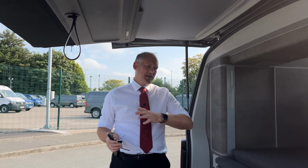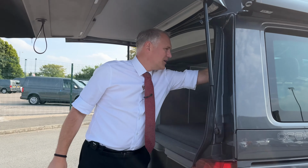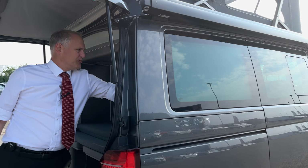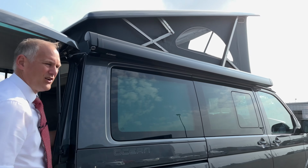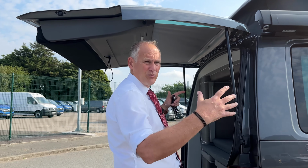Yours might not have privacy glass depending on what vehicle you've got. That privacy glass does help with the reflections coming in and keeping it cool, and that is no different to the sides of the vans either. On your side panels here, you can pop these down and you can't then see in, but again it will stop that bright light coming into the vehicle, which is what's going to actually create that heat and heat your vehicle up if the vehicle itself is completely closed.